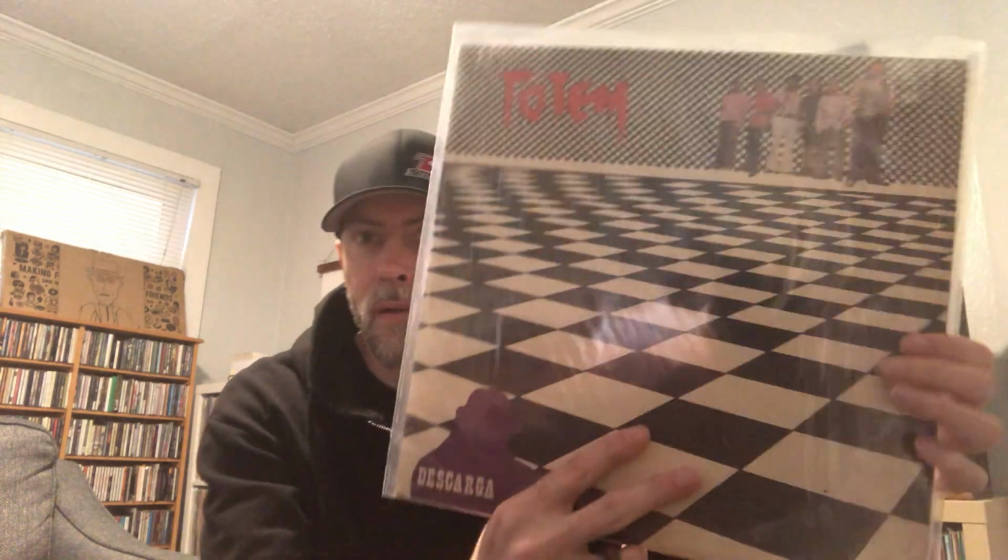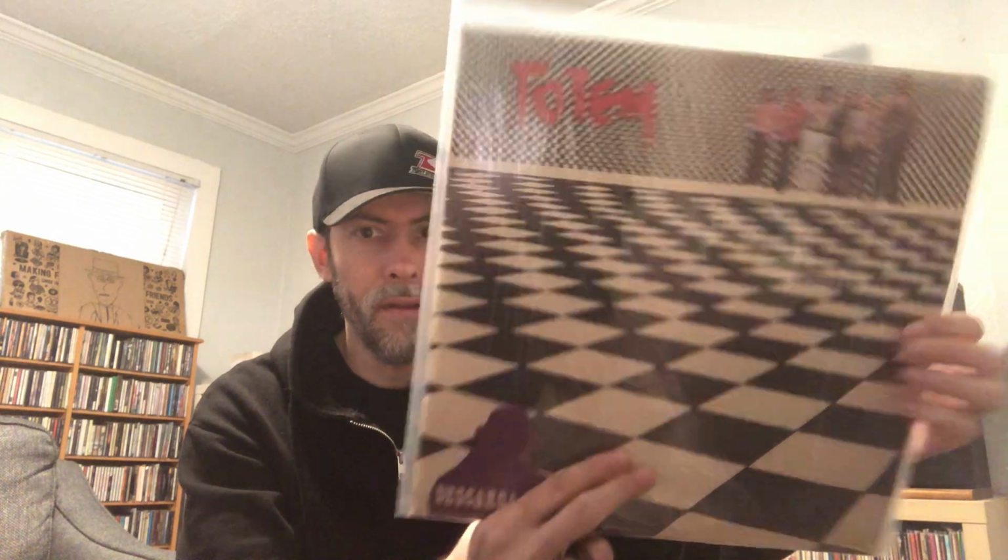The Cave Down to the Earth is the name of that record. This is one that Jason Hackman, I think 377 is his channel, out in LA area, turned me on to. He's turned me on to a bunch of South American stuff, but this band blew my mind. Totem. This is not a first press, but I think a second pressing. This came from Uruguay, I believe. eBay. Dope LP.